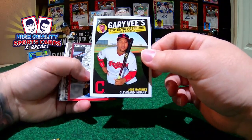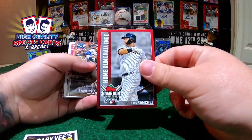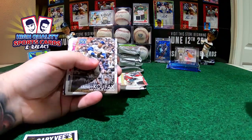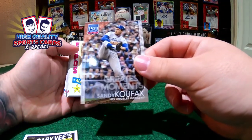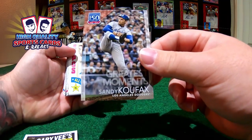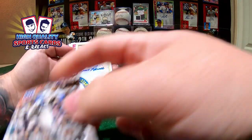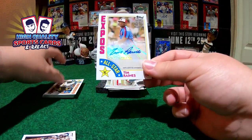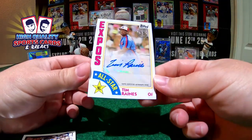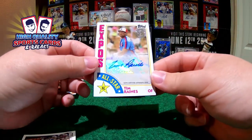Jose Ramirez, Cleveland. Home run challenge. Nice. New York Yankees. Touch box 69. Gary Sanchez, man. Home run challenge for you in this box. Greatest moments. Sandy Koufax. And, guys, we have a boom coming. Nice auto. Look at this. Tim Raines. Beautiful all-star auto for the Expos of Montreal. On number piece, but beautiful for Washington Nationals.